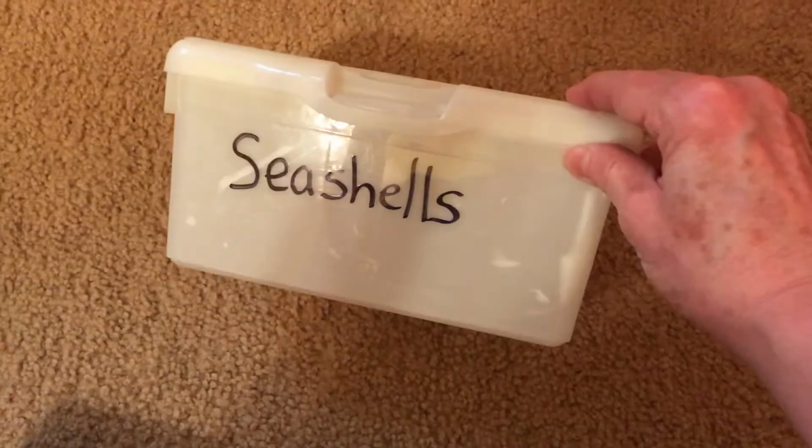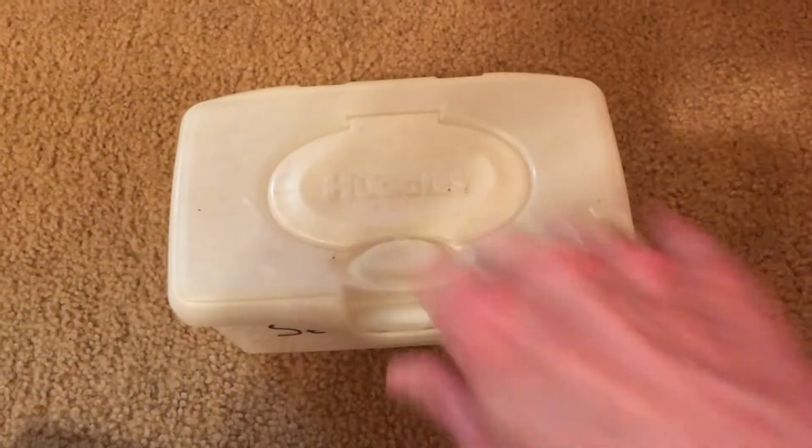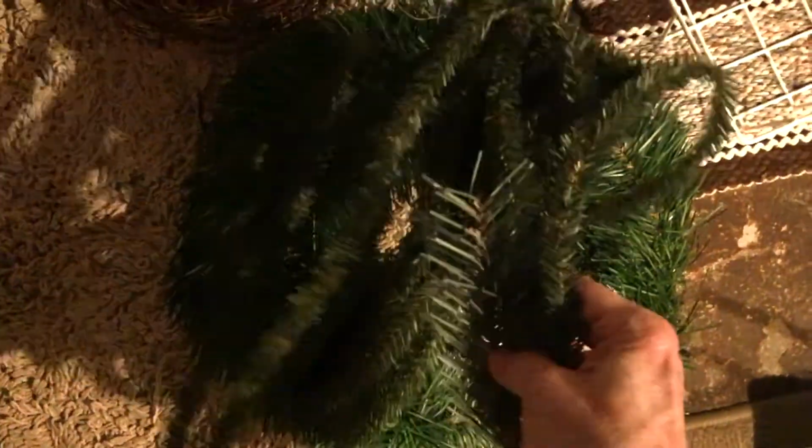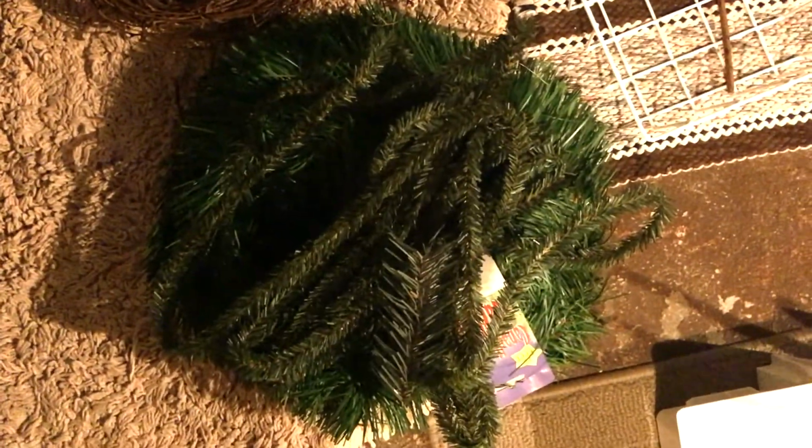And then this is in sad shape, so I'm going to be trashing that. So this greenery I'm going to put with my Christmas stuff. I've never remembered to use it. I don't know why. It's been on my craft shelf.